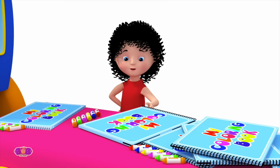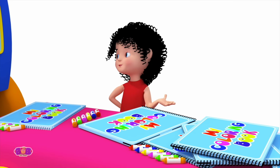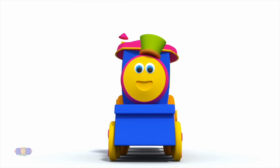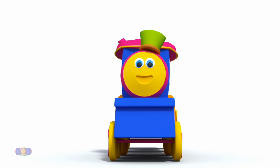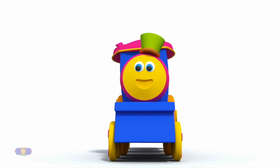But what do we do with these books, Bob? How will they help make our playground colorful again? Nothing is impossible when Bob the Train is around. These books are no ordinary coloring books, children. They're magical coloring books. Ooh! This made Bob smile.